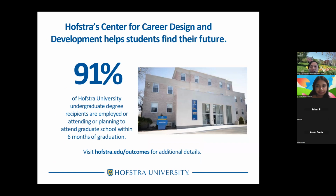So here, I just show you the job placement rate, about 91%. Basically, students, you are going to have a job. More than 91% of students are going to have a job within 6 months of graduation from Hofstra University. We are very proud of that. It's because of the internships we are offering to our students, and also because of the co-op program we are offering to our engineering, computer science, as well as business students.